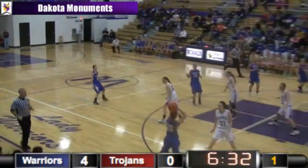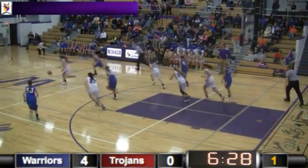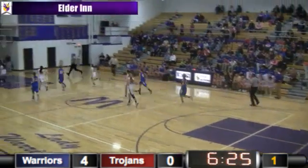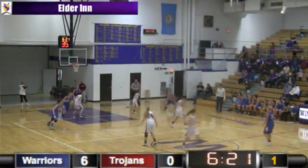And he said there's a team out of Minnesota there that's rated 2nd or 3rd out of the state of Minnesota. There's going to be a steal by Sydney Fritz. She's going to take it down, resets herself. Good job there. Able to score up to the basket. Winter up 6-0.